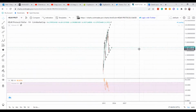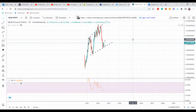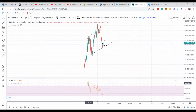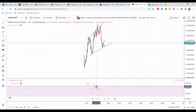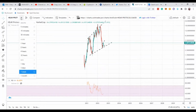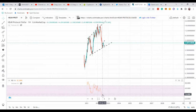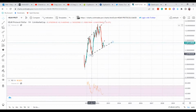I'm going to go to the weekly chart, and it's hard to suss out anything with Near Protocol on the weekly. Highest peak right there, and then a peak there, a motive wave there, and then a wave in there. So the weekly doesn't help too much, except that this corrective move it came down to is the deepest it's been on the weekly. So that's a good signal. It's deeper than that correction too.